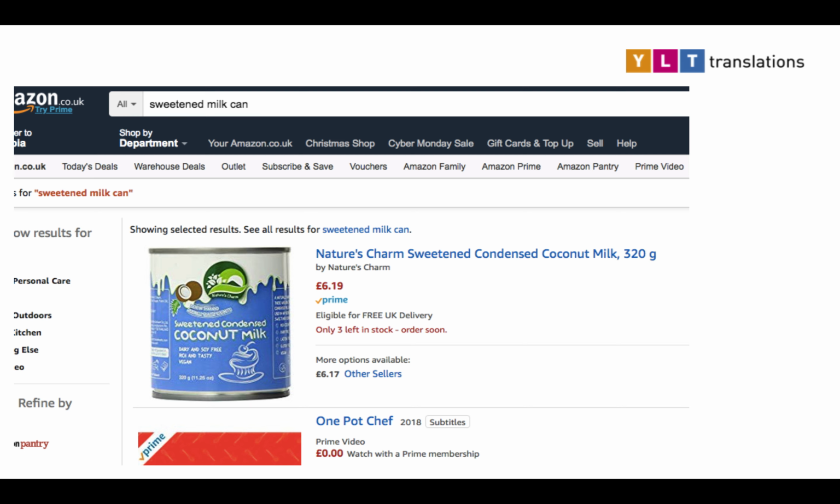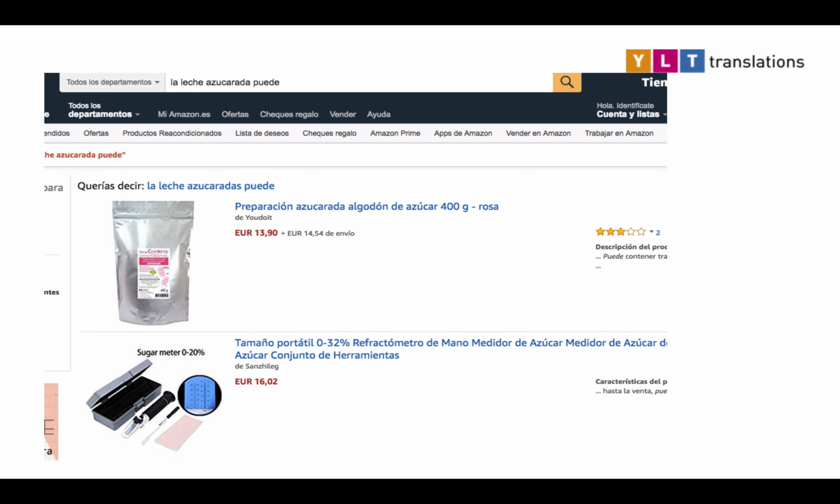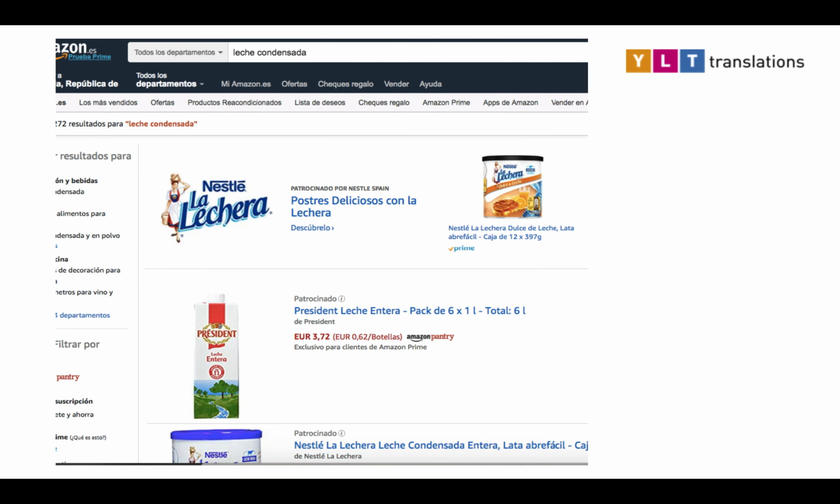So let's say we want to rank for "sweetened milk can," and this is the main keyword you want to be ranked for on the Spanish marketplace. If we put this in Google Translate, we're going to get "la leche azucarada puede." If we put this keyword in Amazon.es, we're not going to get anything close to this search result. So if you were to put the keyword in your listing or PPC campaigns, you'll be ranking for something which is completely irrelevant for your product, and you'll be ruining your honeymoon period time Amazon gives you. Instead, the keyword we're looking for is "leche condensada." So nothing to do with the Google Translate result.